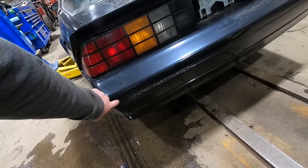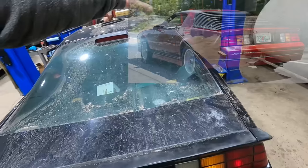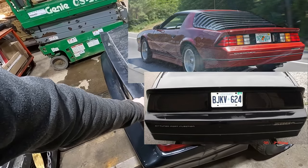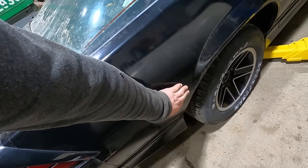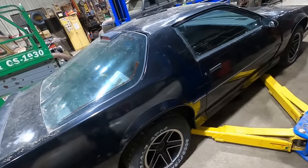Oh, it is TPI. Tuned Port Injection right there. All the goodness. We need the cover for the back window and the cover for the taillights. I'm guessing the Z28s and the higher trim levels had this fairing back here. Again, more bubbling in the paint, and that's like actual rust right there.